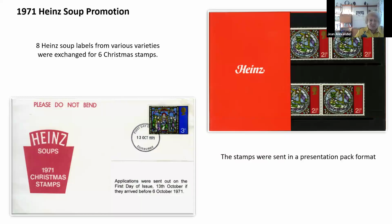First of all, I sent it off before the 8th of October, and I got a first day cover dated the 13th of October. I also got the presentation pack inside it with 6 Christmas stamps. Now, this is one of the few presentation packs, the first time I had seen a presentation pack style which was not Royal Mail, because remember, presentation packs were only brought in in 1964. So this was quite a new item.